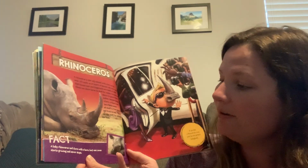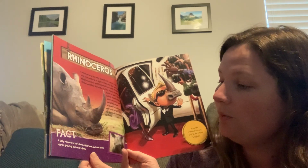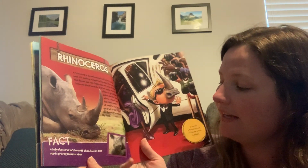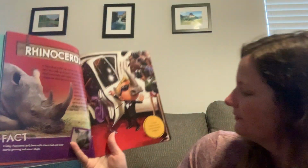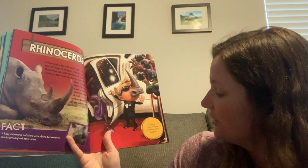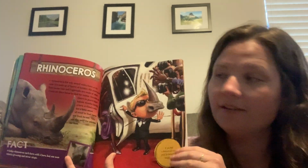Fact: a baby rhinoceros isn't born with a horn, but one soon starts growing and never stops. Oh, look how little and cute that rhinoceros is. If you had a rhinoceros's nose, you'd be the perfect bodyguard.